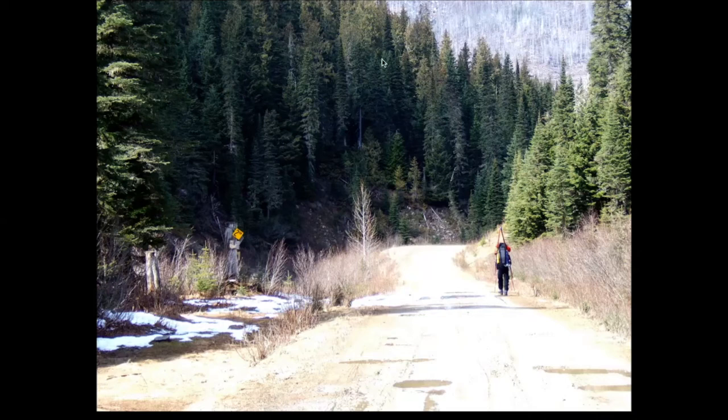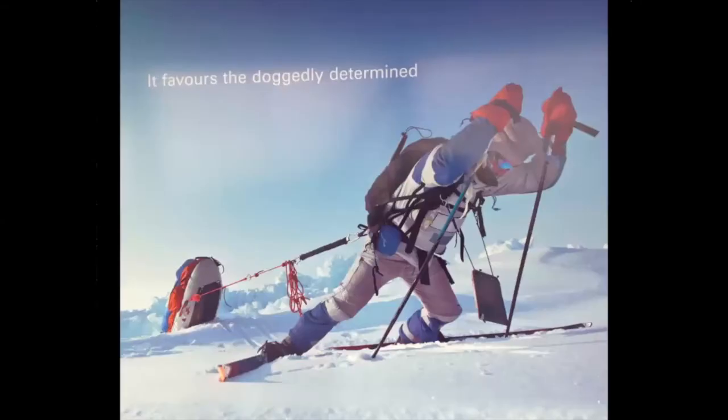I have a couple more things maybe. Yes, to pulk or not to pulk. I've never pulked, but I think I can understand when maybe to use it.